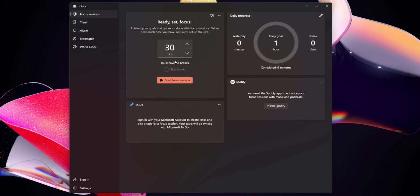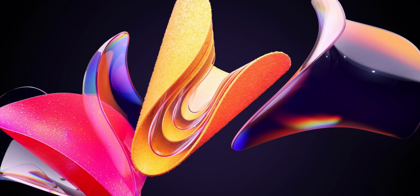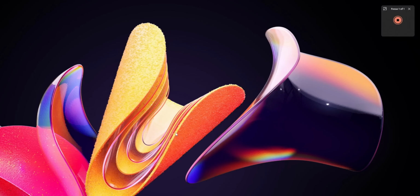And what's great is this is integrated right into the OS. So I can press start focus session, move it up into the corner, and for 30 minutes, I have to work. And after 30 minutes, it's going to say, hey, it's time for a break, buddy. Go up, stand up, walk, stretch your legs, and then come back in 5 minutes, and it'll give you another timer when it's time to begin again.